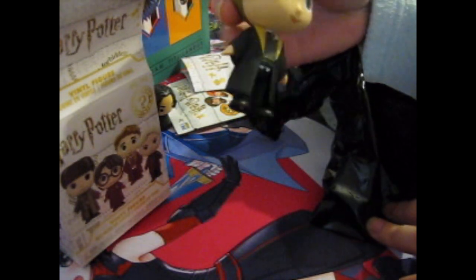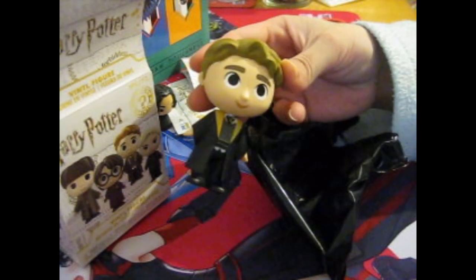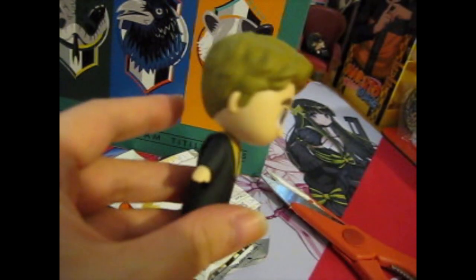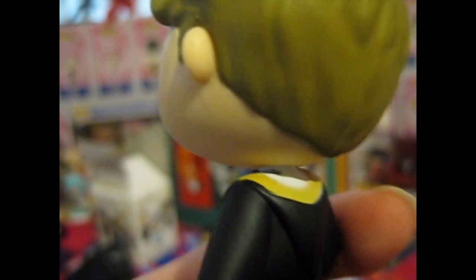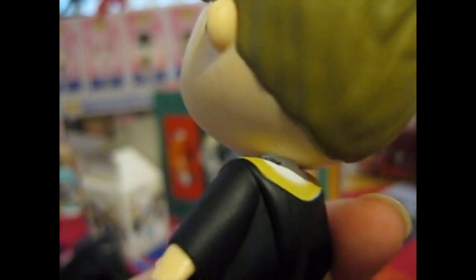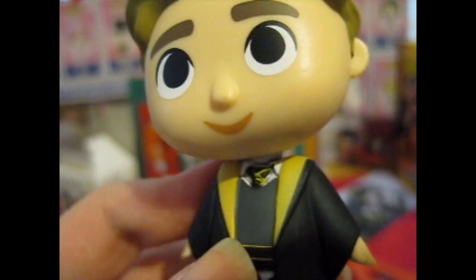We got Cedric Diggory for a change. Is his head supposed to move? I don't know. I don't think so. It's basically, his head's almost torn off. Huh. Well, that's disappointing.